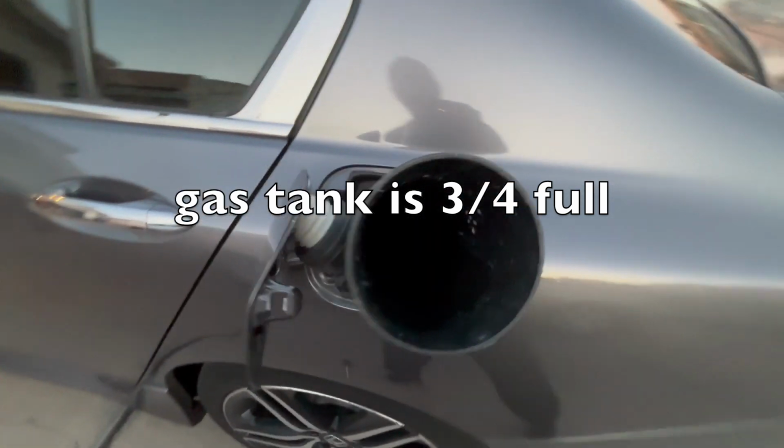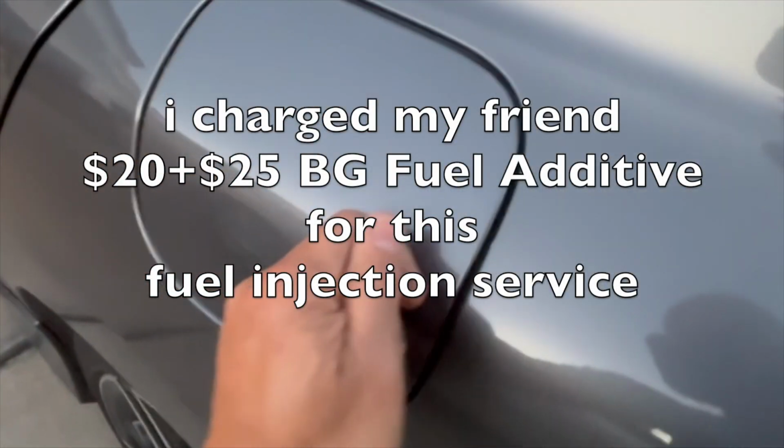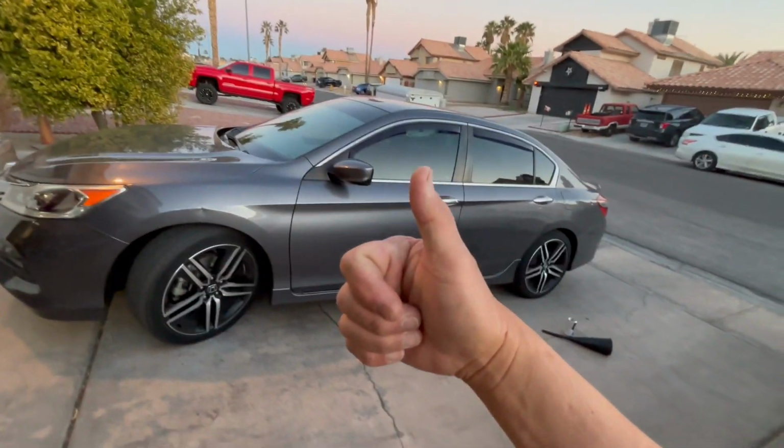The tank is 3/4 full. Alright guys, that's how easy it is.